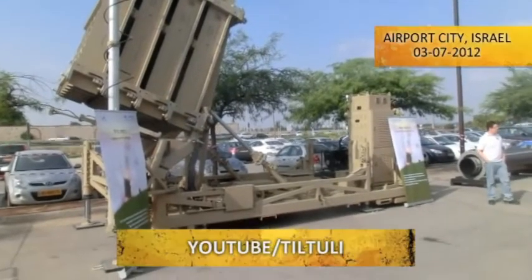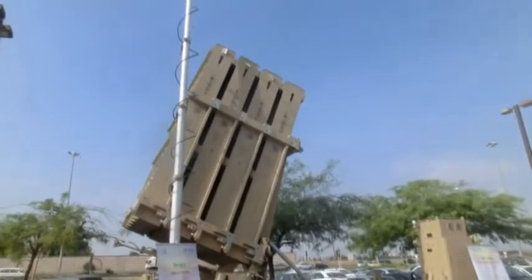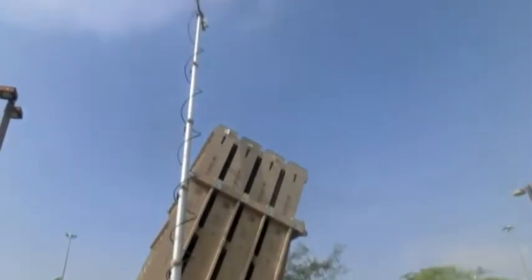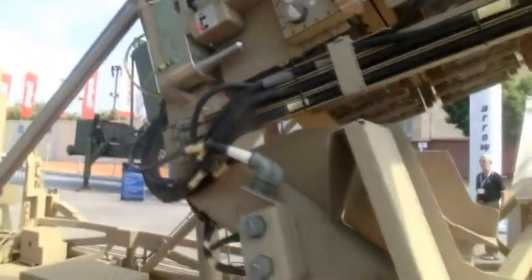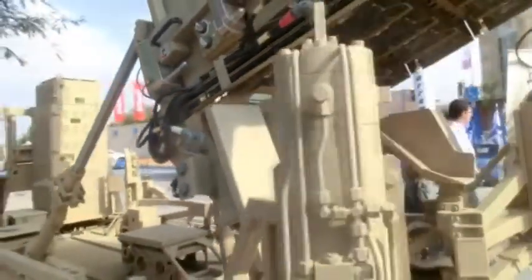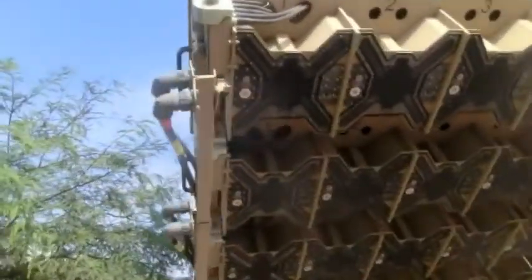Now, it's very accurate, but it's much more expensive. It's $50 million per battery and around $40,000 per missile. What this means is that a group like Hamas or Hezbollah can simply launch a huge barrage of rockets. They'll fly over, and there's only so many that the Israeli system can take out because it simply can't afford the rockets and can't afford the batteries.